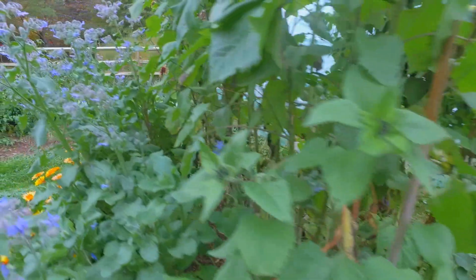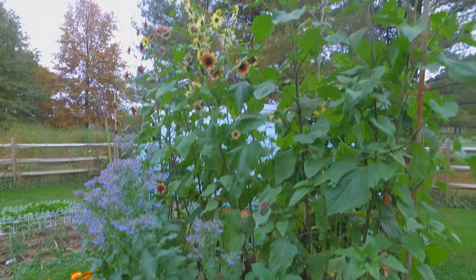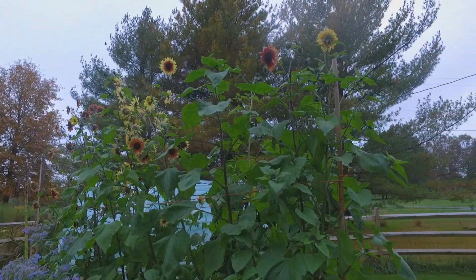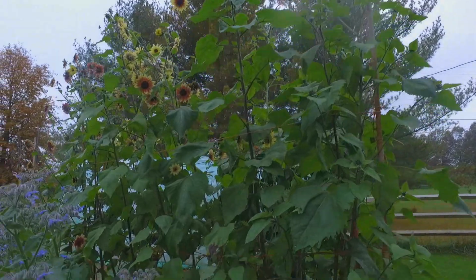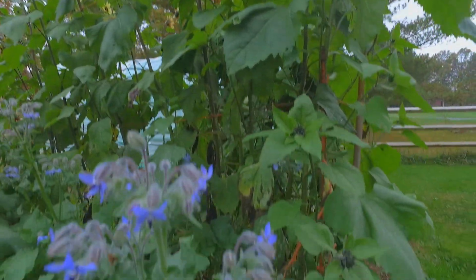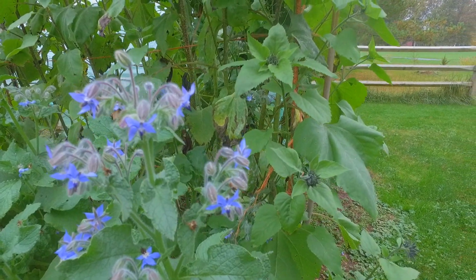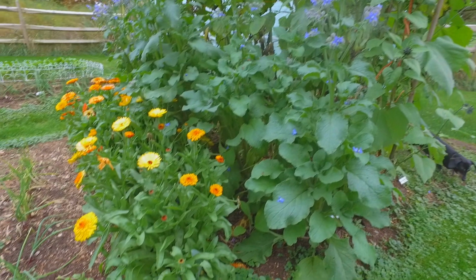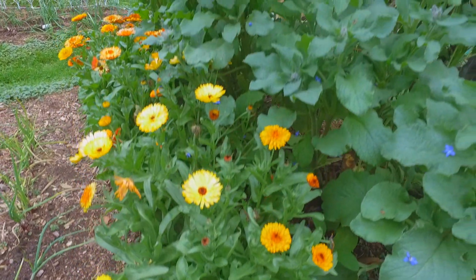But now, almost everything that's supposed to bloom is blooming. You can see all those nice strawberry mix sunflowers coming in. This is borage here, which is edible flowers, but we haven't been eating them as much as just using them as cut flowers, which we have for all 3 of these, including this, which is calendula.